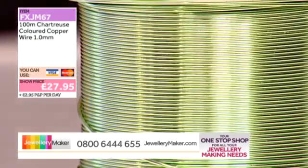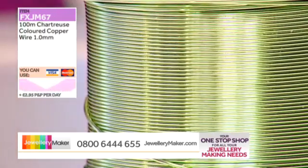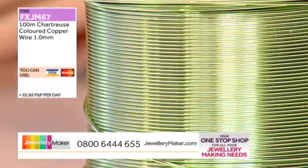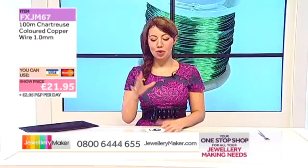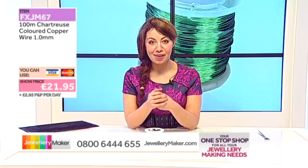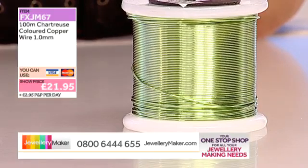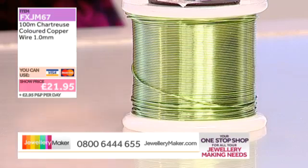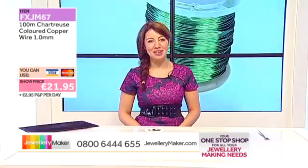But we're going to do a little cheeky deal in our one-stop shop. The sale is on in our one-stop shop today, so let's take a look at your price. £21.95. That's all you're going to be paying for 100 metres. We know you want to get your hands on these beautiful colours, especially coming into spring. The wonderful green tones that you have running through here. Imagine this creating almost leaf-like effects and then little buds worth of gemstones with this. It'd be beautiful. £21.95. That's all you're going to be paying for a whacking 100 metres worth of your 1 mil wire today.